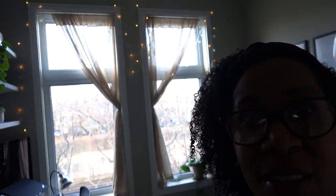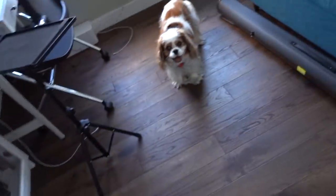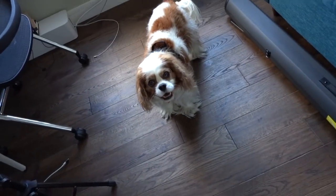I'm sorry I have my glasses on and you see a bunch of reflection because I'm about to drive, so I need my glasses on to see. Normally I don't wear these in videos because the reflection is really distracting. But we put some Christmas lights up in our office, very fun, and Clover is ready to go with us to the Container Store.